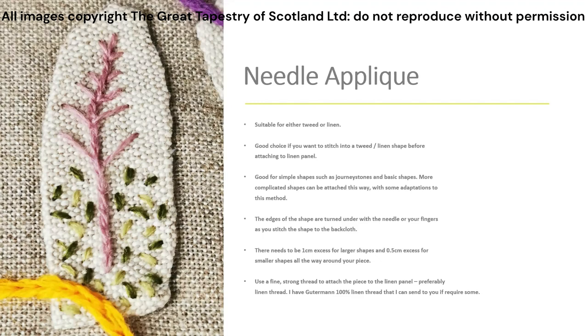Cotton thread would be okay as well. It just needs to be really strong. A really strong cotton thread would be okay. Linen thread is stronger, so that's the preference, but you can use cotton as well.